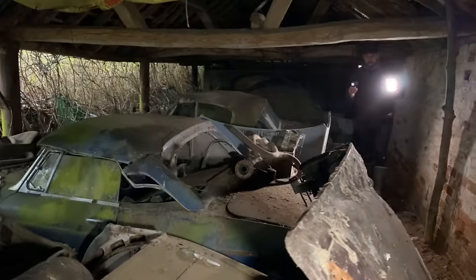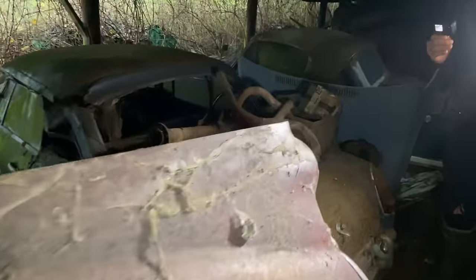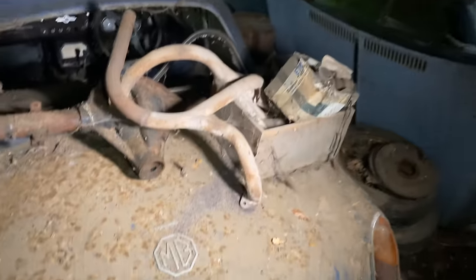This is definitely the best barn farm we've ever found. Yeah. Without a shadow of a doubt. And it's awesome to share with my boy. That wall's leaning out something terrible. I'm just going to take a little walk up here and have a look at these last few. The floor doesn't look very good, does it?